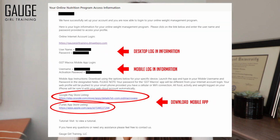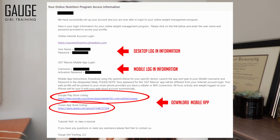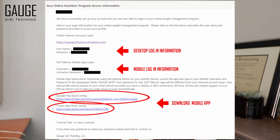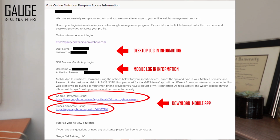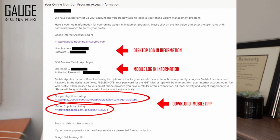Once you receive this email, this is what it's going to look like. In this email it is going to say your GGT Macros Nutrition Account access. We set it up and you will receive access to two different things. The first thing you will see is it will say online internet account login. Online internet account login is for the desktop version of the program. There is a username and password assigned to you.